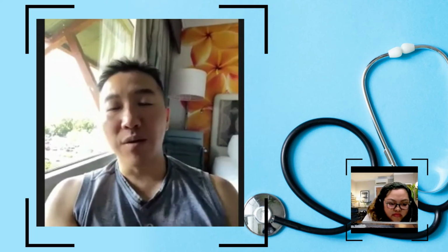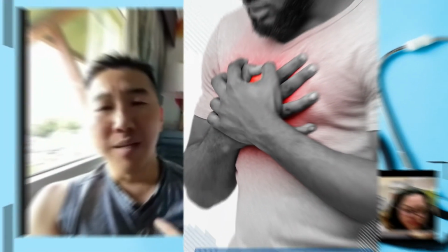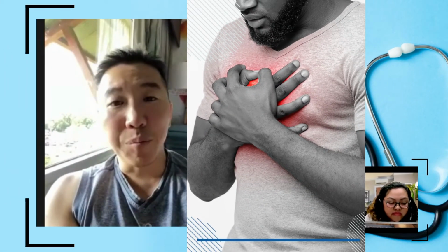It sits like around here on the left-hand side. And then boom, you feel like you have heartburn, right? And that's what heartburn actually is. It's usually a thinning of the stomach lining being irritated by the acid. As we get older, we actually have less acid in the stomach. And a healthy person actually has a good amount of acid in their stomach.